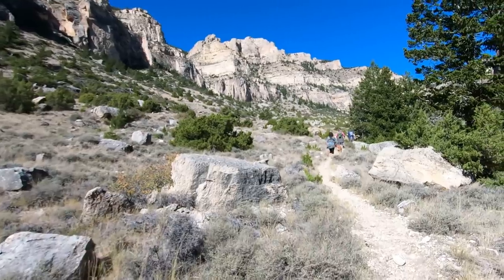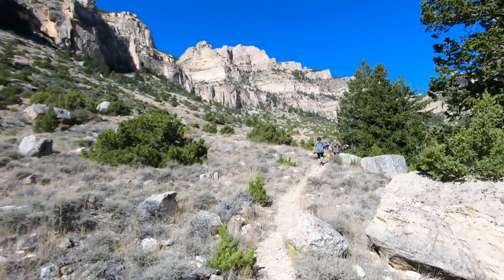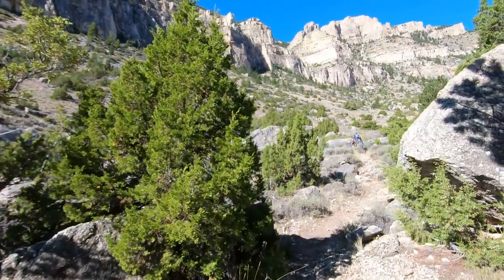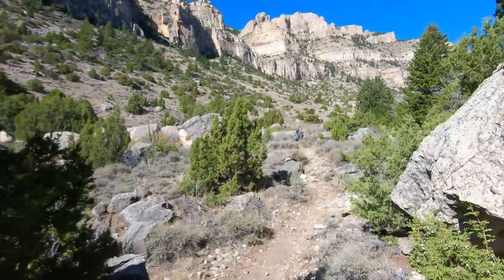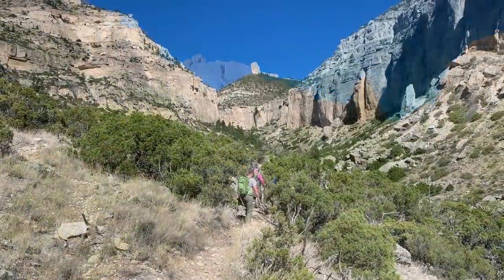And so far, it's pretty impressive. We totally would have missed out on this and the big canyon below, which is incredible. The smell of these juniper trees is really strong today. I love that smell. Going through a little bit of a boulder field here, working our way up the canyon. Hopefully gonna end up at the top.